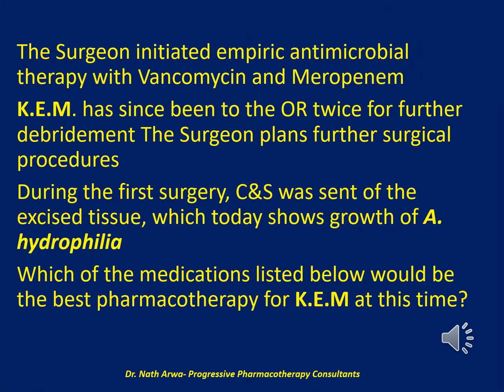The surgeon initiated empiric antimicrobial therapy with vancomycin and meropenem. KEM has since been to the operating room twice for further debridement. The surgeon plans further surgical procedures. During the first surgery, culture and susceptibility was sent of the excised tissue, which today shows growth of Aeromonas hydrophila. So my question to you is, which of the medications listed below would be the best pharmacotherapy for KEM at this time?